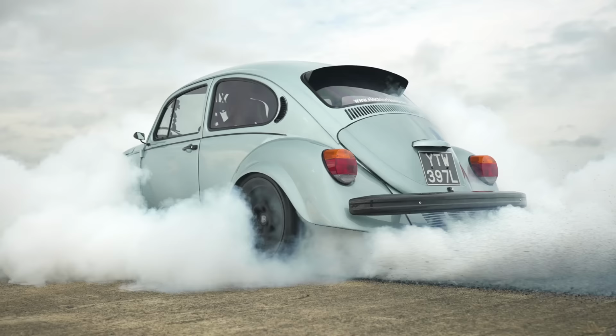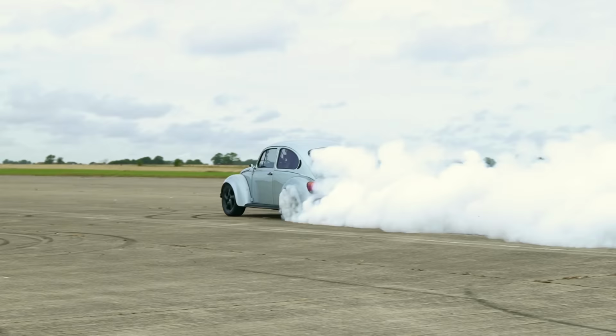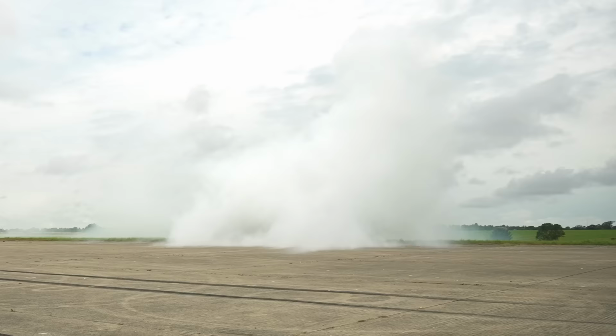Oh my God. Here we go. It's like a smoke machine. Can't see where we're going. Ready, steady. Yeah, go. Oh my God! Look at that, it's wicked!